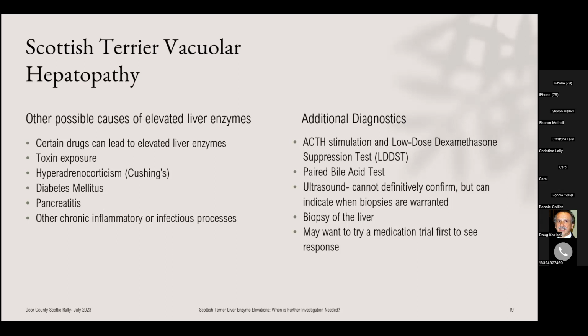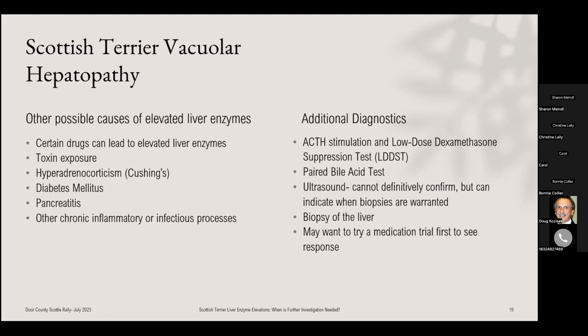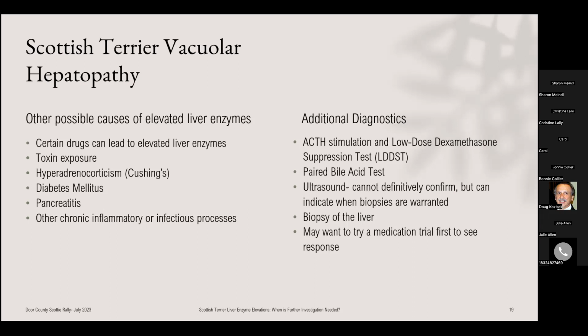So the more specific diagnostics to rule in or out Cushing's disease, we'll want to look at doing an ACTH stimulation or low dose dexamethasone suppression tests. Those are usually ones where the dog goes for the day because we have to take a couple of blood samples. We also want to do paired bile acid tests like we talked about before, to make sure it's not something like a liver shunt.